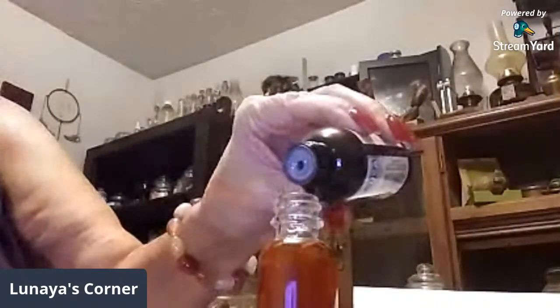And I don't know if you noticed, but I left a little room. And that's because I want to add some chamomile oil. Just a couple of drops. The chamomile is to calm. The rose oil is for love. Add a little bit of that.